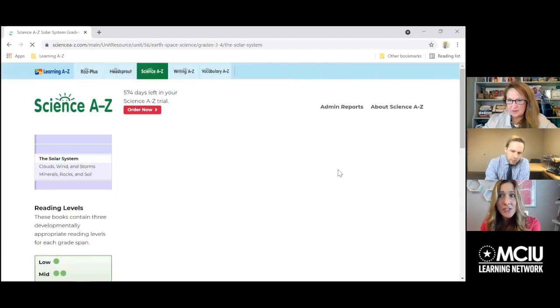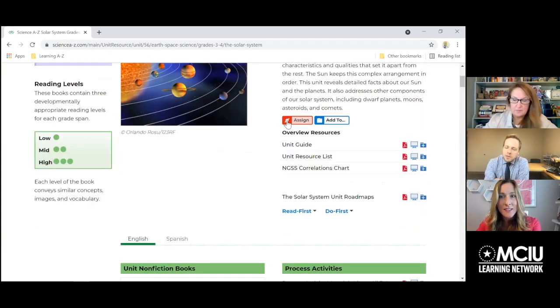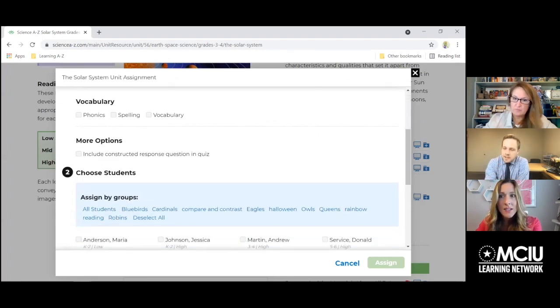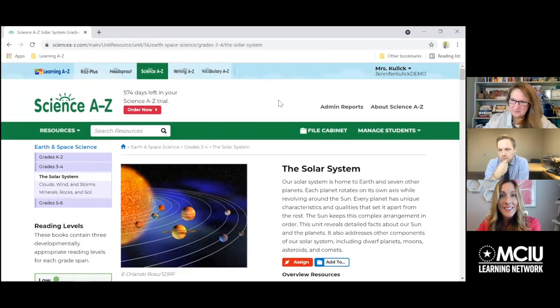Jen, if I assign one of those readers, is it appearing on the student dashboard side? Is it going into a Science A to Z section, or is it falling under the Raz-Plus section?